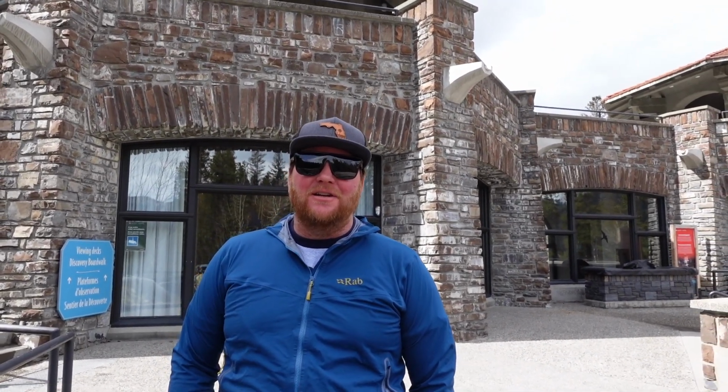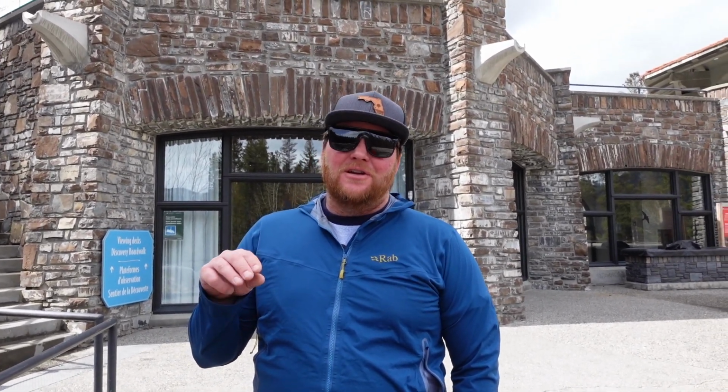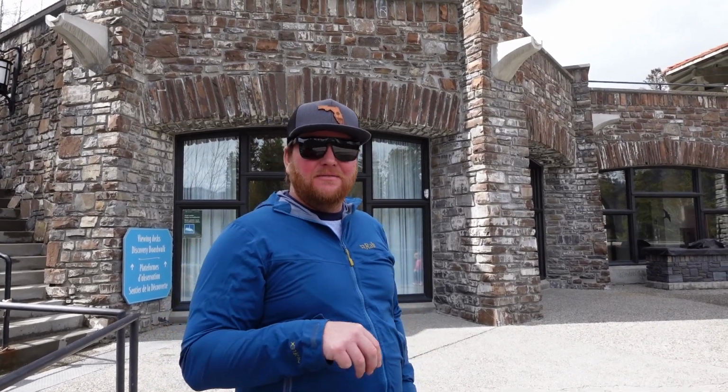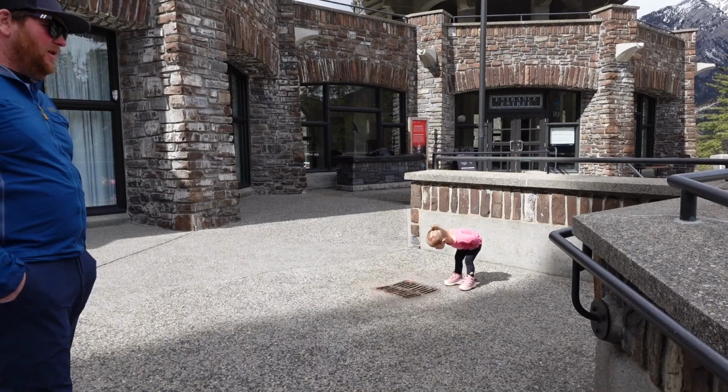Basin area here, where this site is the original hot springs pool area, which they've converted now just to tourism. You get to see the cave and then you get to see the water and the history of the area. This was the actual first national park in Canada formed here at this site. That's the water right there running.